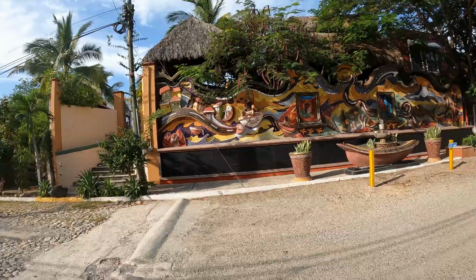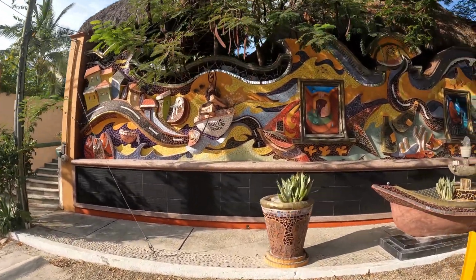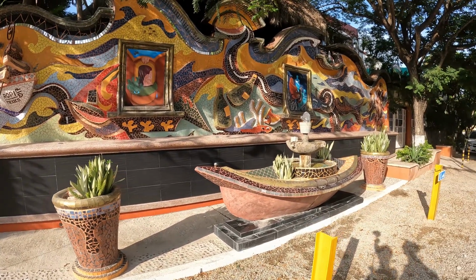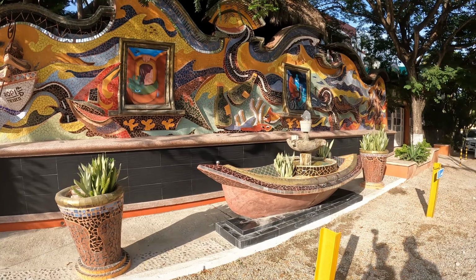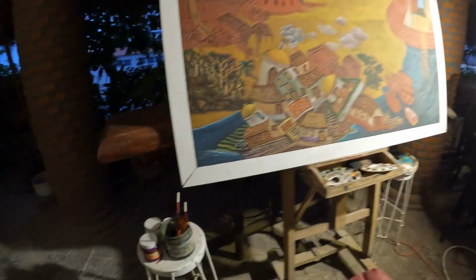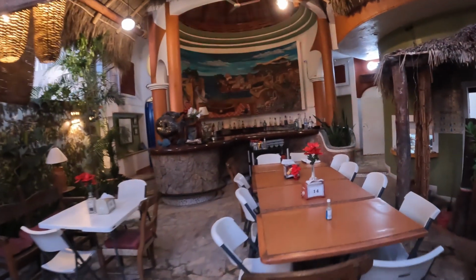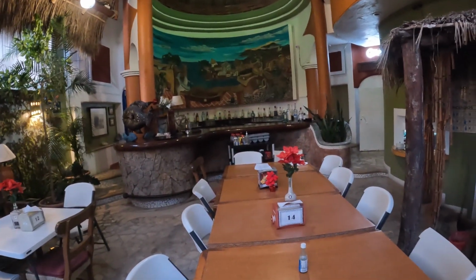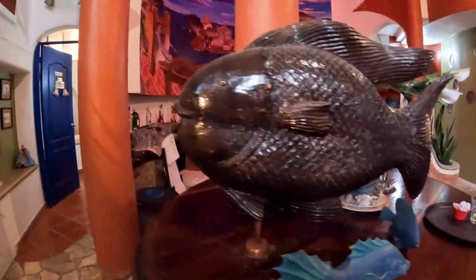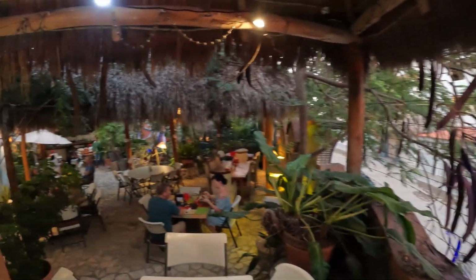What's this place? Casa de Pintor. Oh yeah, so this place, you kind of have to check it out because the owner, his name is Roby, hence Roby, Mexico. So he's an artist, which is why it's called Casa de Pintor. He's a painter, but he's also an artist. I think he's an architect originally, so he knows a lot about construction and design. So he's basically taken his house and turned it into art, right? So, you know, this is what it looks like on the outside. Imagine what it looks like on the inside.